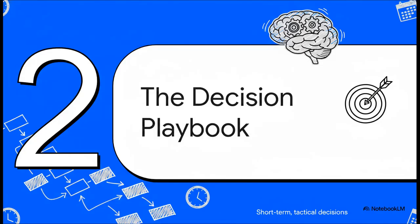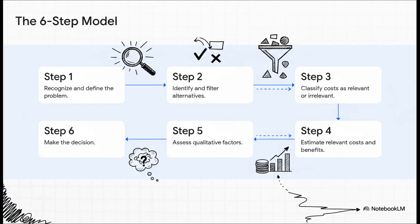The pros use a reliable, structured model to tackle exactly these kinds of short-term decisions. Think of it as a 6-step playbook that can turn a really confusing problem into a super clear choice. And here it is. Step 1, you figure out what the actual problem is. Step 2, you identify your options. In our puzzle scenario, it's pretty simple. Accept the deal or reject it. Step 3, and this is the big one, this is where you separate what actually matters from what doesn't. After that, you crunch the numbers for the things that matter, you think about the non-financial stuff, and boom, step 6, you make the call. It's a clear path from total confusion to real clarity.